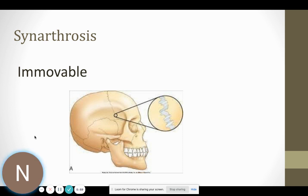On that chart, the other ones that you need to know are the 6 types of synovial joints and an example of them.